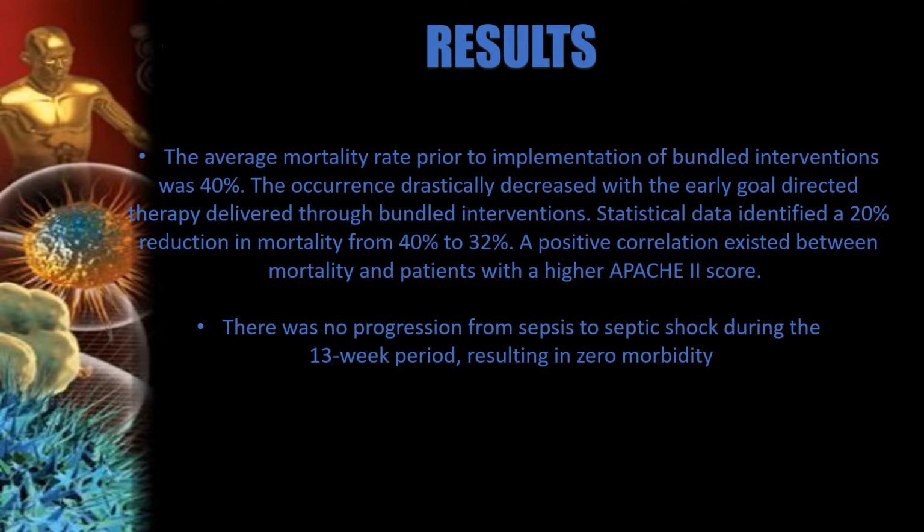It was very difficult to look at morbidity as far as patient presentation because we didn't have any control over the patients that came in with sepsis. Neither did we have any control over the patients that may have returned with a septic event. So we couldn't really gauge frequency in that sense.